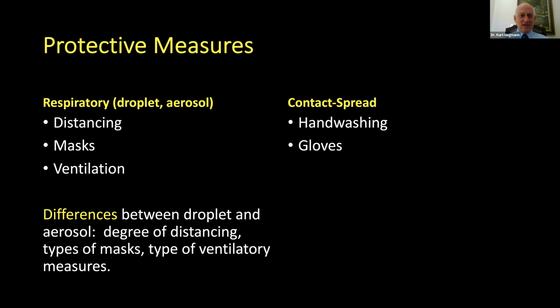Respiratory spread measures is the next thing that we're going to talk about. So next slide, please. So when we're looking at droplet and aerosol exposures, the three main things that we can use for reducing risk are, first of all, distancing, secondly, masks, and thirdly, ventilation. We did mention that briefly last week. The differences between droplet and aerosol are the degree of distancing, the types of masks used, and the type of ventilatory measures. To prevent contact spread, the two main things are hand washing and gloves, of course. Next slide, please.